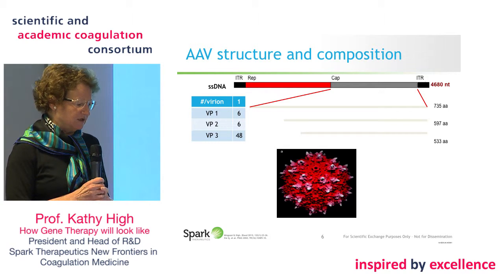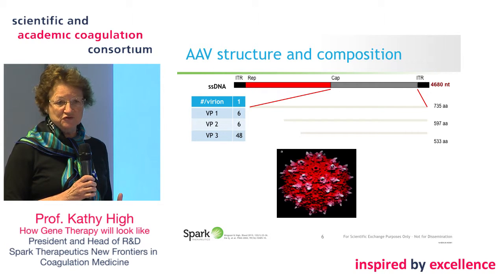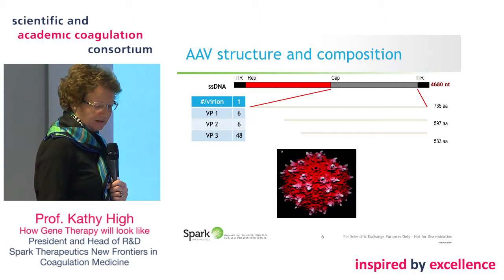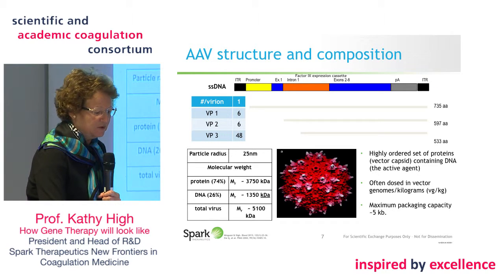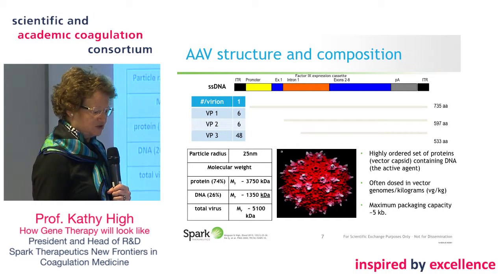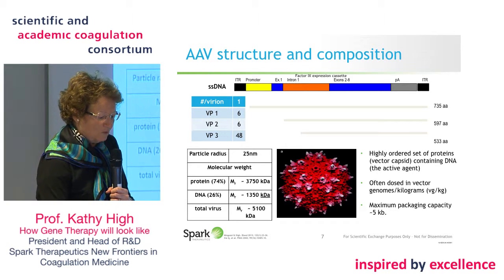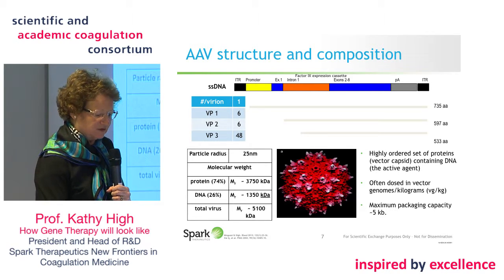So recombinant AAV vectors are generated, patterned on, and engineered from one of the smallest of all viruses, a parvovirus, which most of us are exposed to during childhood, probably through infections in the respiratory tract. And the vector is generated by deleting the viral coding sequences, which are shown here, and replacing those with the therapeutic gene of interest under the control of an appropriate promoter. So the final recombinant virion is 74% protein by molecular weight, and that is this outer protein shell, and then 26% DNA by molecular weight, and that is the active agent. So what you really have in the recombinant virion is this highly ordered set of proteins on the outside with the active agent on the inside.